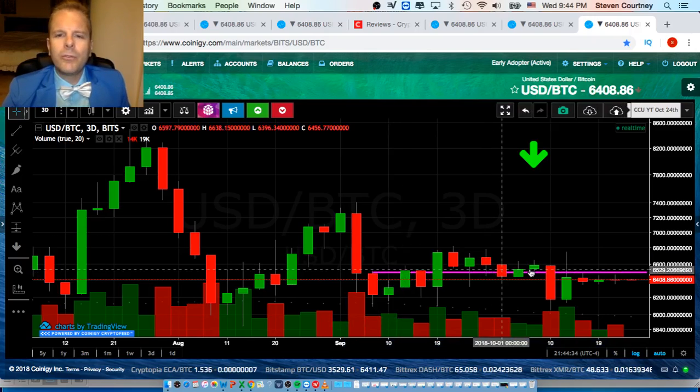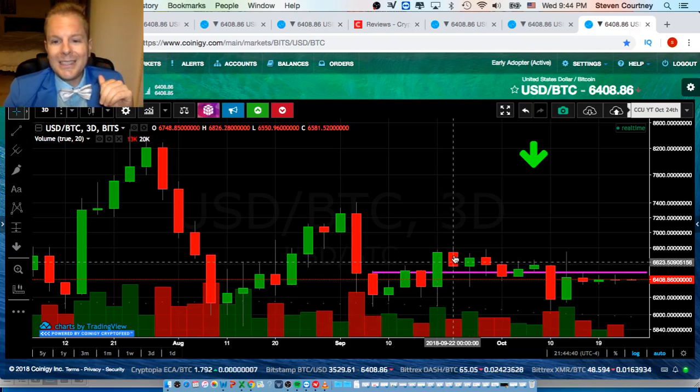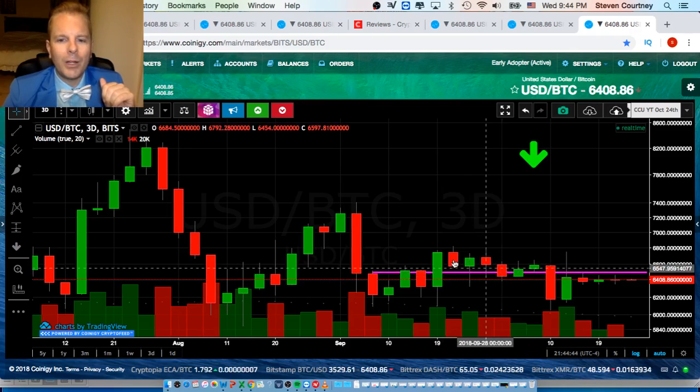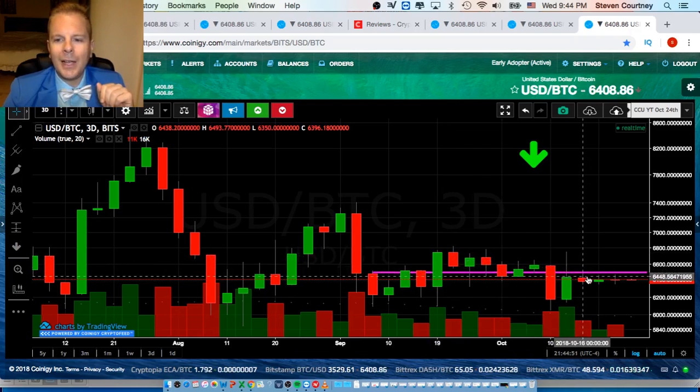What we want to look for here is we held extreme resistance, okay? We tried with this candle to get above. We did get above here. We tried to hold it. We just couldn't hold above. This one candle was the only one we were really above, and we just couldn't hold it. We broke down, and now we're resistance.